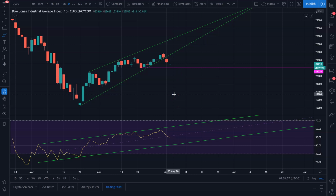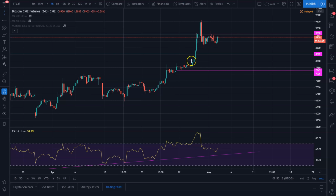Because that chart looks terrible, it makes me think that Bitcoin is probably in for rough times as well. I do not see a scenario where Bitcoin is pumping, going to new all-time highs, and the stock market is crashing. I just don't, okay? It's possible. Anything is possible. Let's take a quick look at the CME.